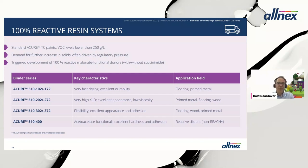And that means that the VOC of those paints are about 200 to 250 grams per liter, which is already quite good. But we also realize that there's a demand for further increase in solids, depending on the geography, depending on the application, and often this is triggered by regulations or by regulatory pressure.